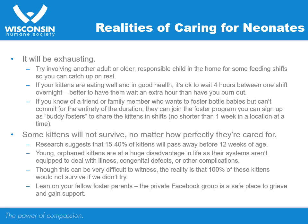Realities of caring for neonates. It will be exhausting. Try involving another adult or older responsible child in the home for some feeding shifts so you can catch up on rest. If your kittens are eating well and in good health, it's okay to wait 4 hours between one shift overnight. Better to have them wait an extra hour than have you burn out.